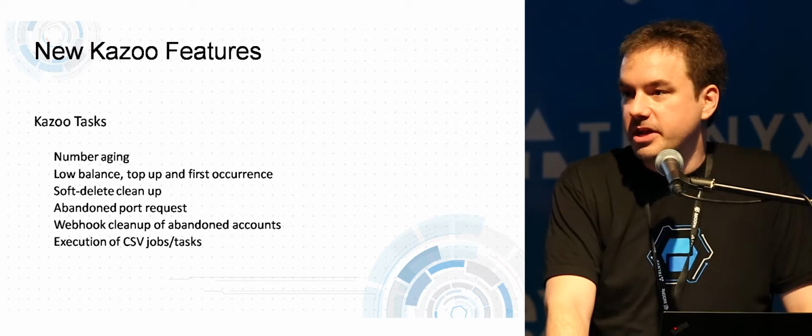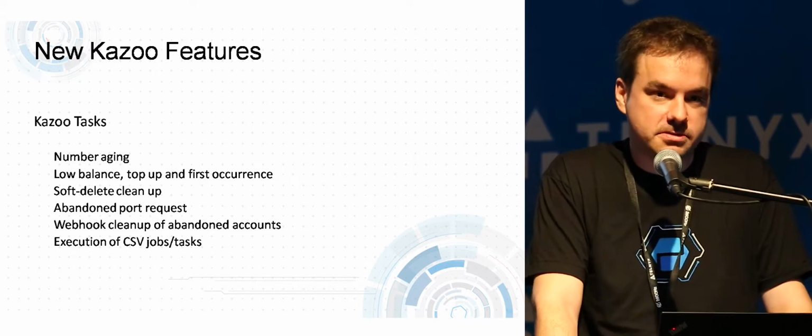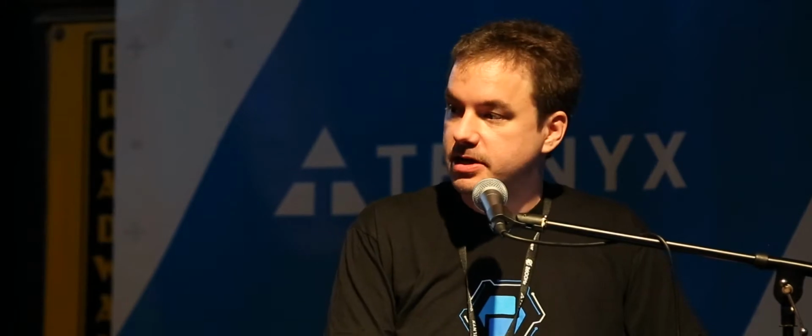So you'll want to make sure that if you're running your own staging environment or deployed it yourself, that you indeed start KAZOO Tasks, or some strange things such as soft deletes won't clean up and your database size would grow. It also is the necessary endpoint for the API for the CSV jobs. So if you're using that API, make sure you have KAZOO Tasks running in the environment as well.